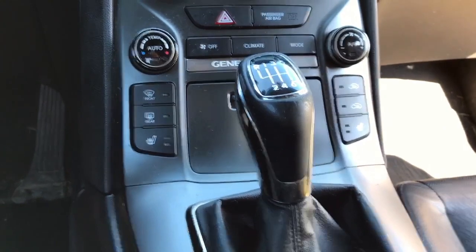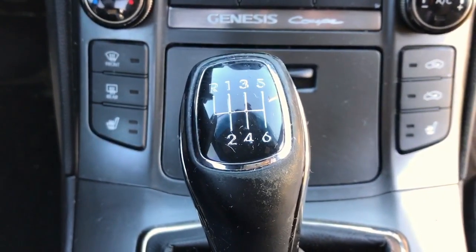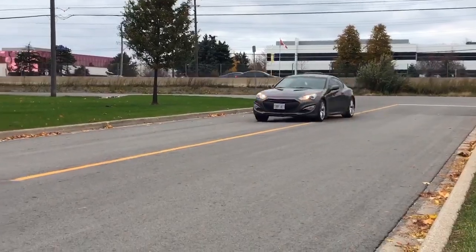The shifter on here, short and fast throws, very nice. Again, it's a sports car. It's kind of what you would expect out of a sports car. Finding reverse is extremely difficult, but you'll get there. So it's a little bit vague, a little bit clumsy.